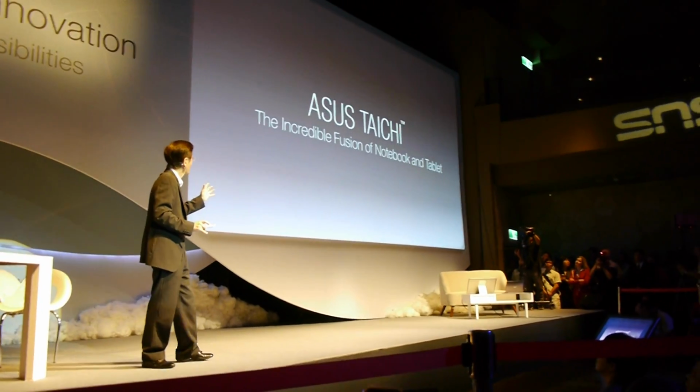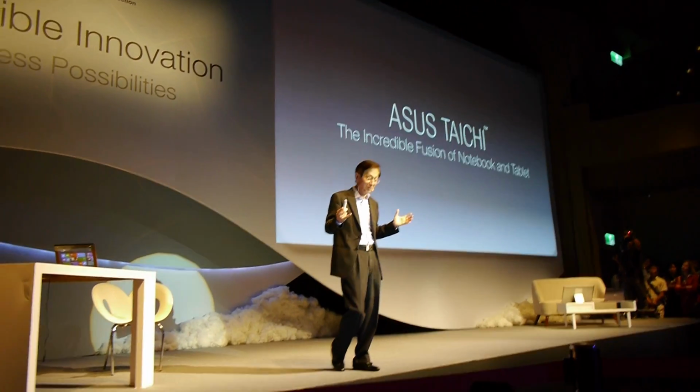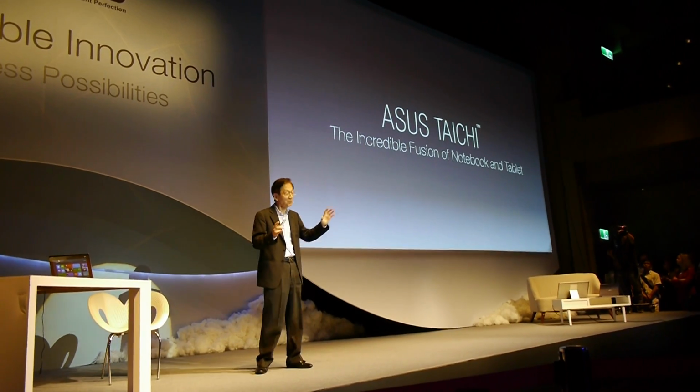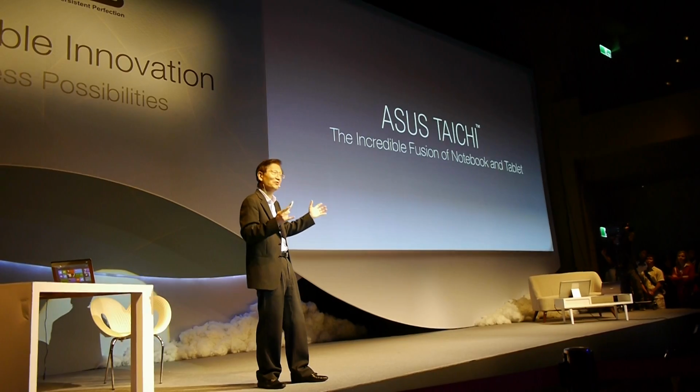So the Asus Taichi is really the ultimate transformation that breaks away from our existing form factors to provide the most personalized digital experience for the new era.